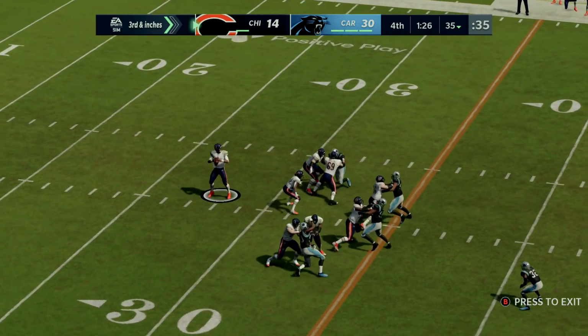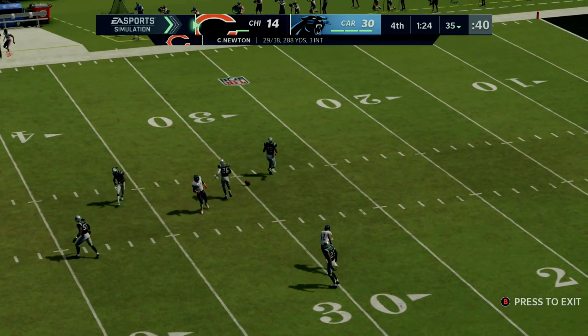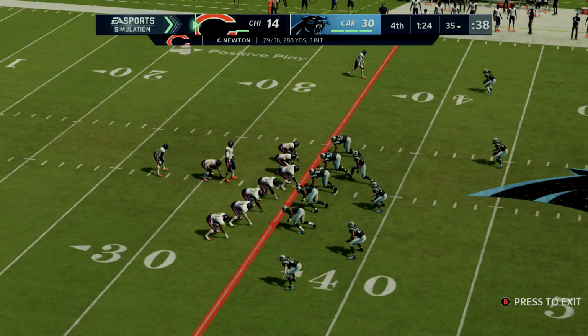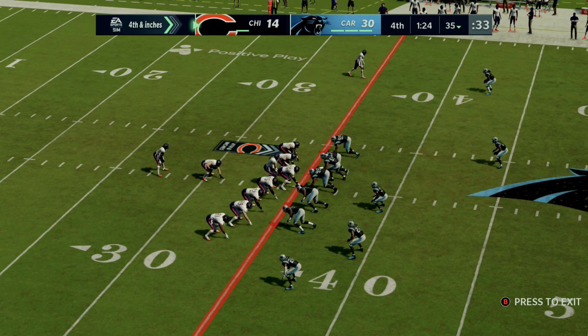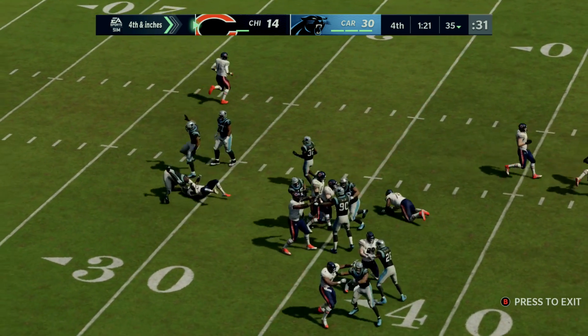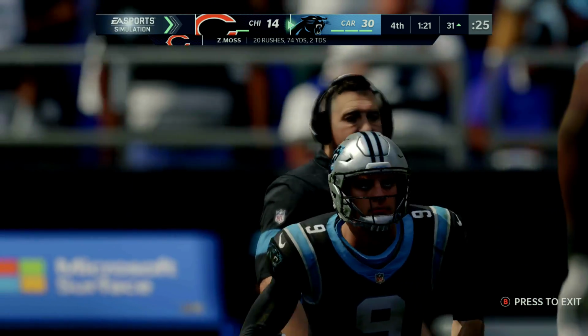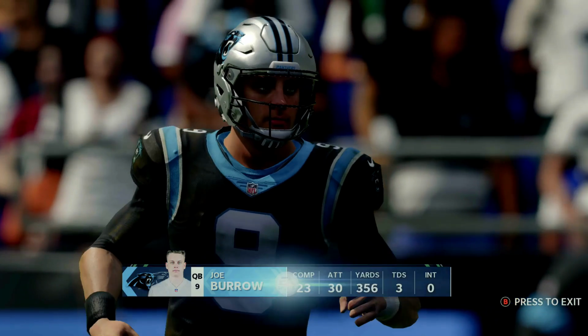They'll fake the handoff. Now Newton. He's going to let it fly. And he knocks the ball away, and it falls incomplete. The safety, Keanu Neal, there to knock that one free. Coverage by Keanu Neal. They're going to run for it. It's Moss. And this is going to be nowhere close. Needed some inches and ended up losing yardage.